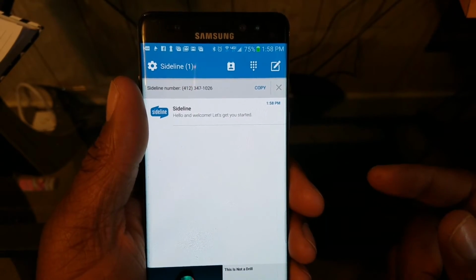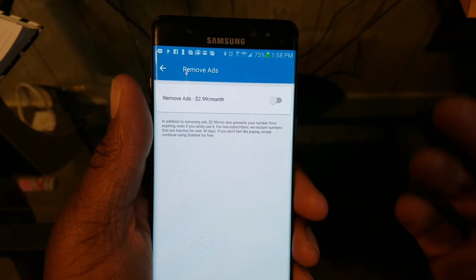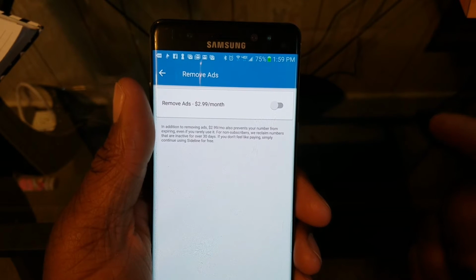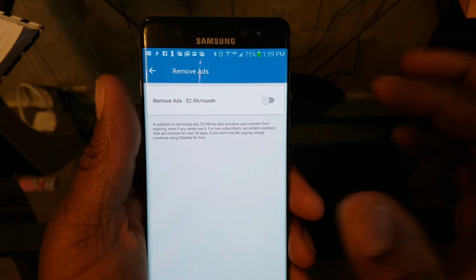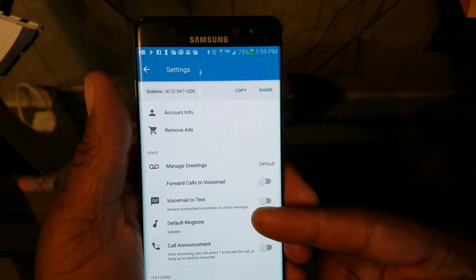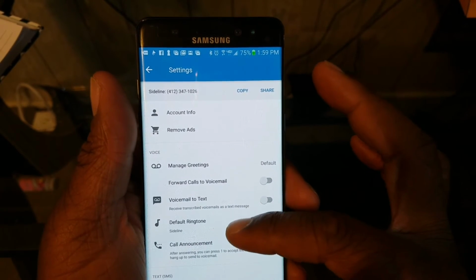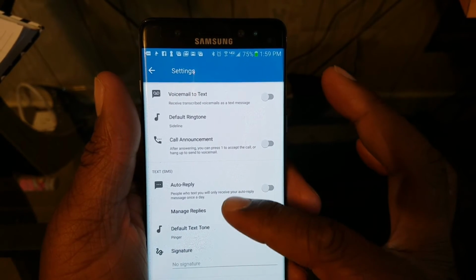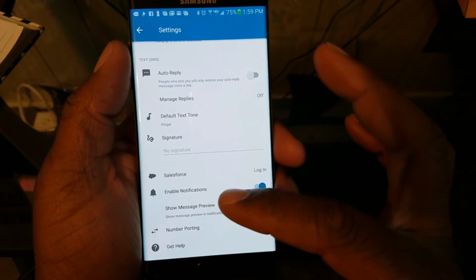Like I said, I forget how much the app actually is. Let me see if I can find out for you. It says remove ads for $2.99 a month. And to me, why $2.99 a month? Give me a flat rate. Charge me $5 for the app. I'll pay $5 for the app before I pay $3 a month for that number. You also get voicemail to text, free calls to voicemail, manage your greetings, default ringtone, call announcement, auto reply, manage replies, default text tone, signature, a whole bunch of stuff you can use in this app.